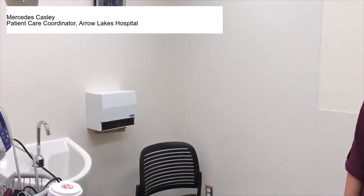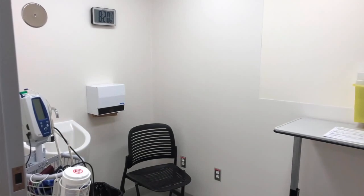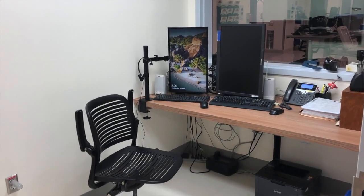This is our triage space, so this allows us to triage patients as they enter the department. We can then determine their acuity and decide the appropriate bed to place them in within the department. This increases patient privacy and allows for department flow with all of the patients within the department. We have a doctor's dictation room here, so this is for the emergency physician.